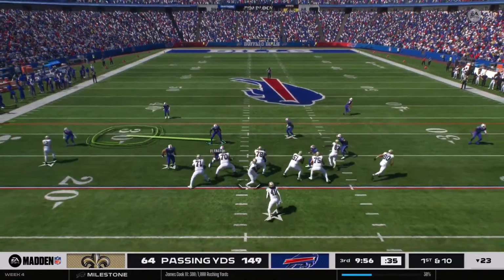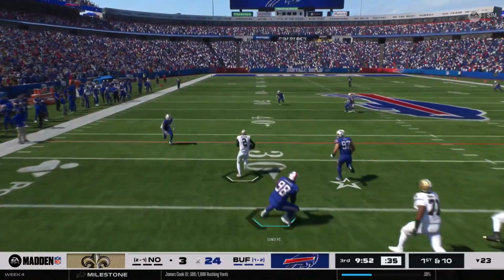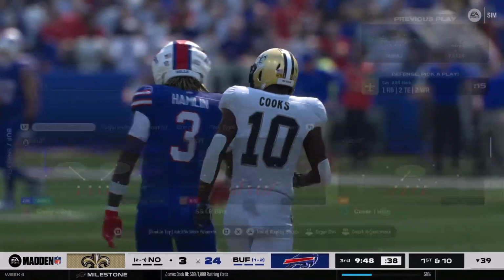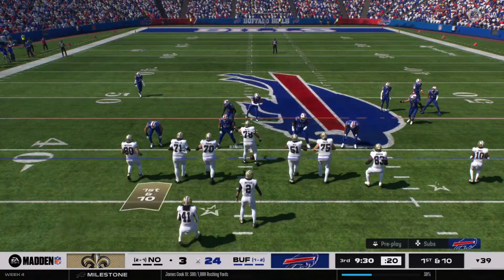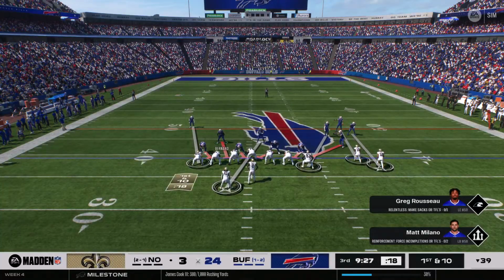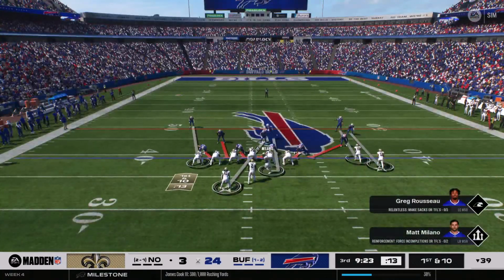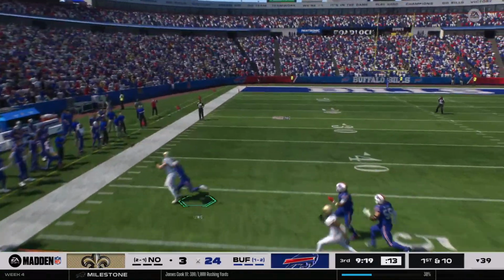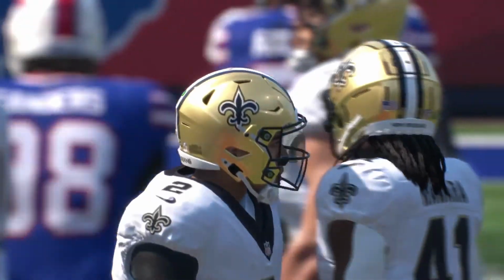Here we go. Now Rattler steps away to his left. A nice job there on the escape and scramble. A first down, a 16-yard gain. First down, Saints. Play action, now Rattler. And that one too far in front. He couldn't reel it in. It's incomplete.